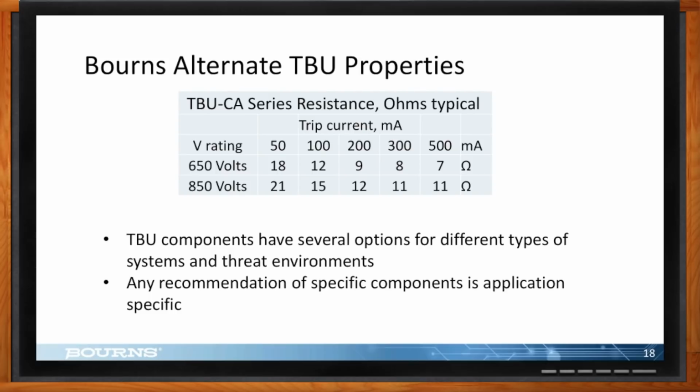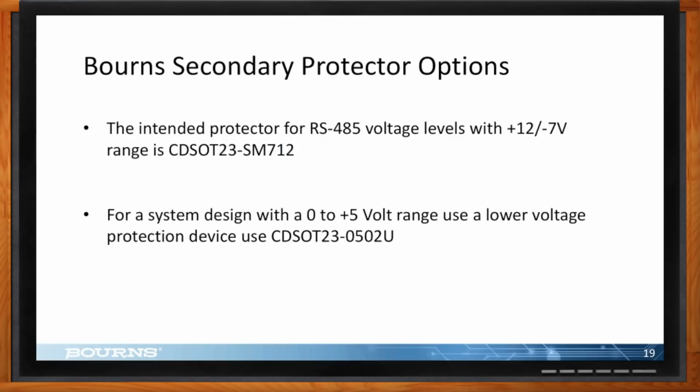Okay, Wayne, that's two components, but what about the second protector? Well, the secondary protector also has options. The intended protector for the maximum RS-485 voltage levels at plus 12 and minus 7 volt common mode range is the CD-SOT23-SM712. For a system designed with 0 to 5 volt range, use a lower voltage protector device, the CD-SOT23-0502U.